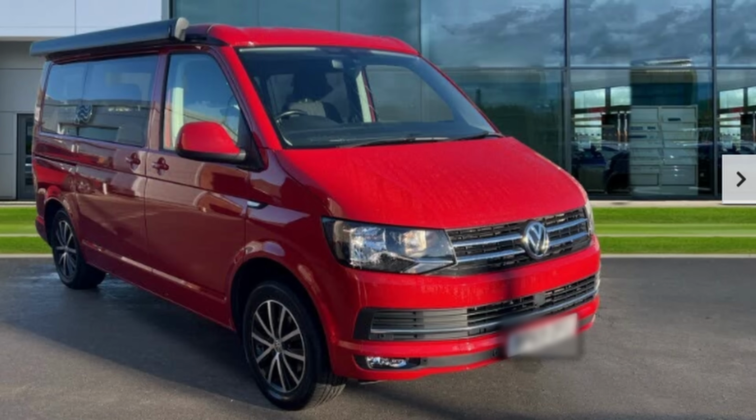And obviously a lot of you out there have got California Oceans and have given us lots of good feedback. Loads of people suggesting the California Ocean. We wouldn't rule out a California Ocean, though we wouldn't particularly want the electric roof. We've seen some videos where people have broken the roof because they've accidentally left something up there whilst it's coming down.